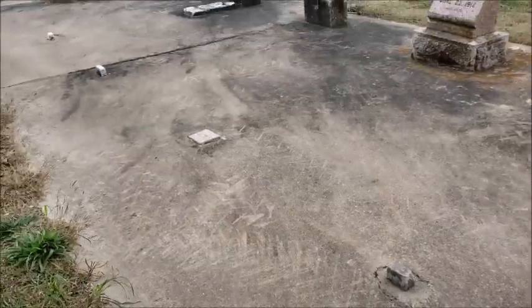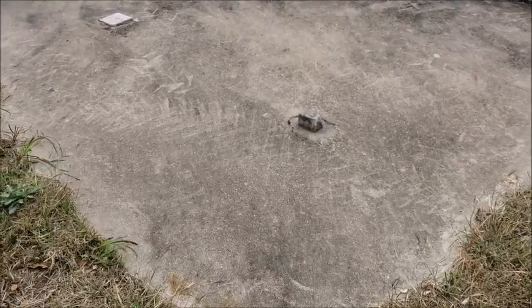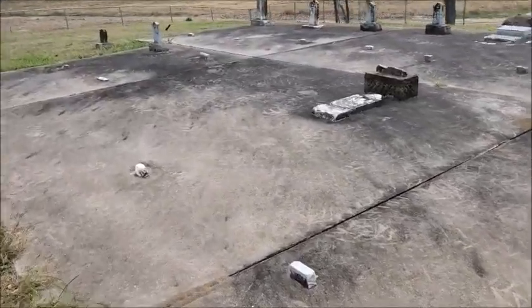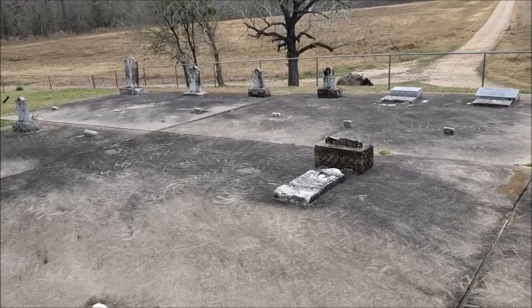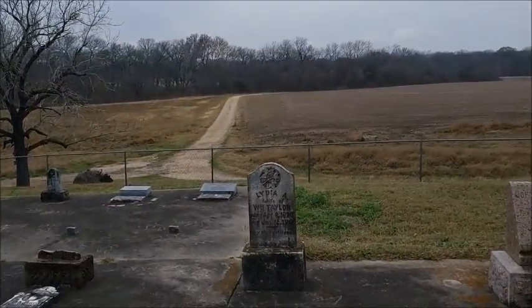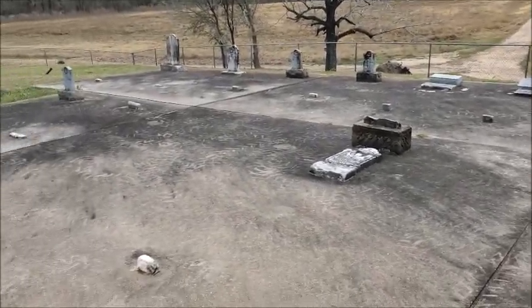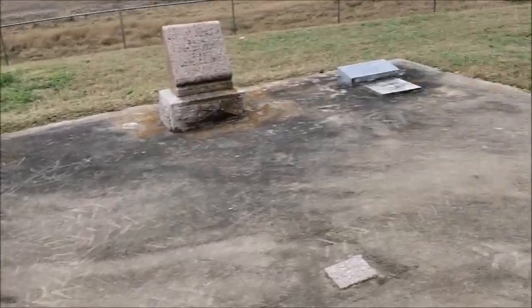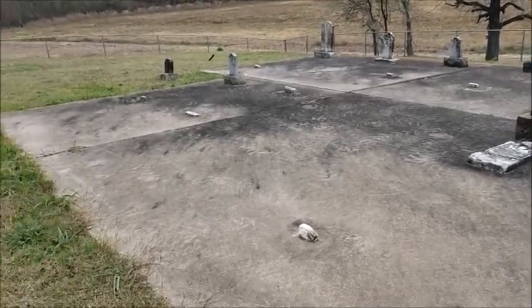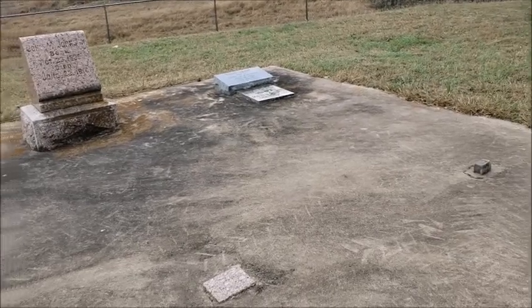And here's something you haven't seen in a cemetery, just this whole massive concrete slab they poured over all these graves. Just huge. I mean, here's the dirt road to the cemetery. Can you imagine getting a cement truck all the way out here? I don't know how they got it. I mean, this ground is soft. Maybe they used a pumper truck or something. I can't even imagine. This is a driveway worth of concrete. It's kind of crazy.